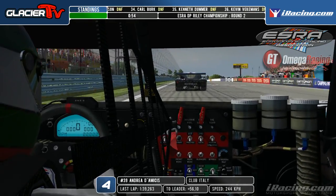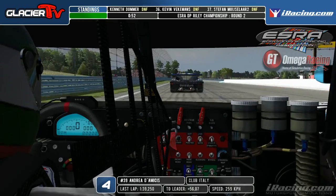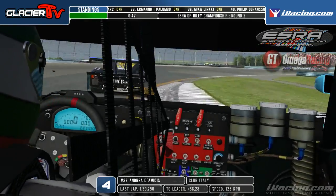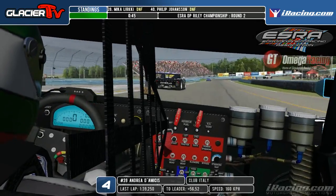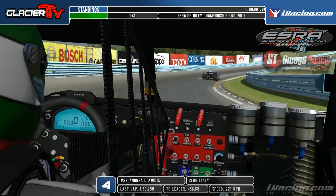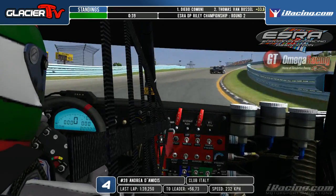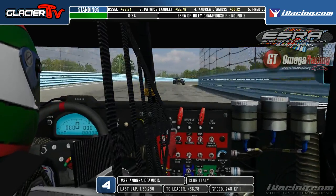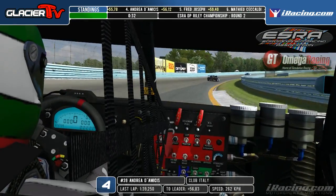Yeah, that's the way to do it. Get a nice run, sit calmly, get a really good drive out of the first corner, and then just slipstream him. This is for the podium. He didn't get a very good drive out of there. He's really going to struggle now to catch that gap back up. But this is for the final step on the podium. I mean, what better way to finish this than a last lap battle?